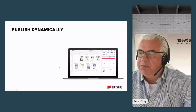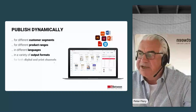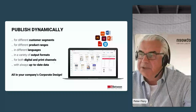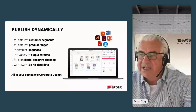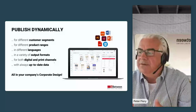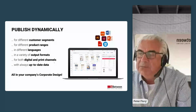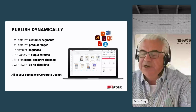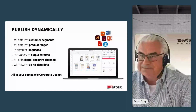Once you've set your publications and collaterals up, you can publish dynamically. That means with the same setup, you can produce for different customer segments, different product ranges, languages, and so on. So yes, you have to do quite a bit of work, templating, and so on. But once that is all set up, you are very flexible in producing across different parameters.